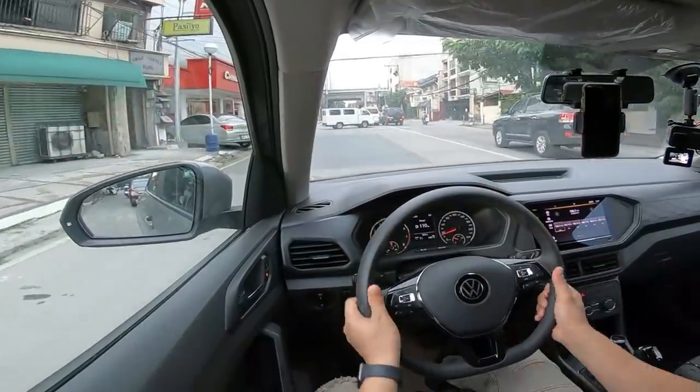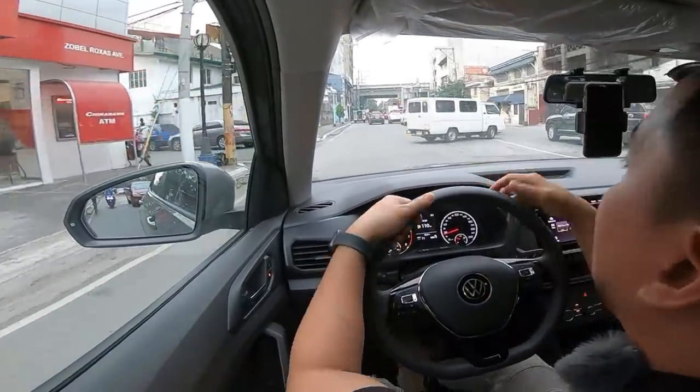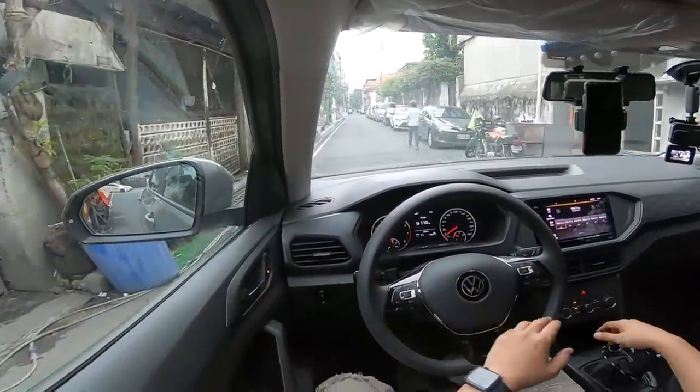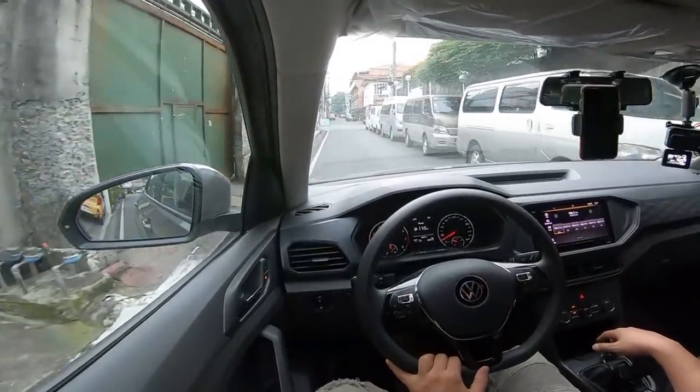Yung steering wheel, I like it. Medyo textured na kaunti. No? Mas pino lang yung texture ng steering wheel kumpara sa buong dashboard. But, it feels good. By the way, guys, para ma-review natin yung kabuuan ng kotse, yung looks niya, yung labas niya, yung ilaw niya, and whatnot, pupunta muna tayo sa isang mga pinaka-importante pupuntahan mo. Pag mag-review ka ng kotse sa kanyang exterior, alam niyo kung saan yun? Car wash.